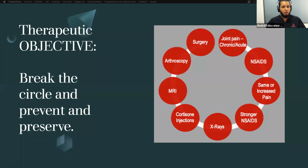Once again, the therapeutic objective of using stem cells is to break this circle, where if you ask me, I would like to break it here, right here, maybe, when there is some form of acute or chronic pain. Could be something that happened due to an accident, or could be something that has been bothering you for the past 5 or 10 years, and you're just controlling it with just very basic, I don't know, let's say naproxen or Tylenol or something like that. The ideal situation will be to stop the situation right here. That way you can push away the rest of the circle.